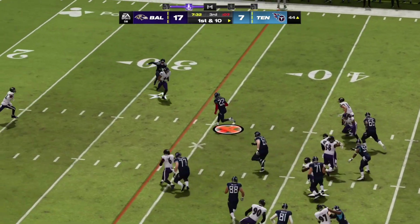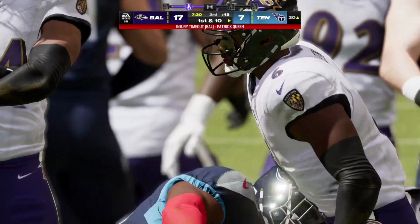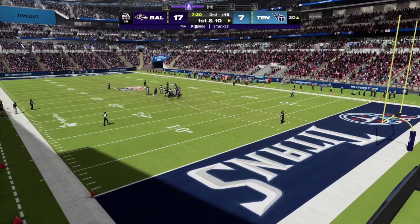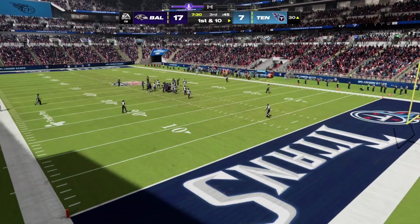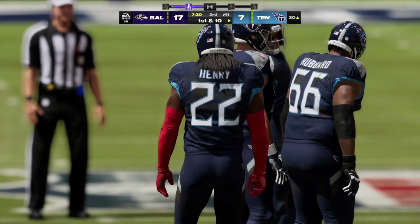Again, it's Henry. And he works it to the 30-yard line here, right at the 30. Now a pause, and there's an injured Raven in need of some assistance. Hopefully, obviously, nothing serious here. Medical staff, though, going to take a peek, and we'll take a break.